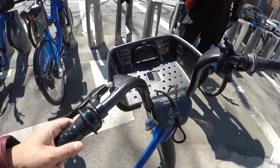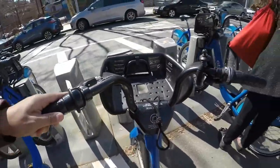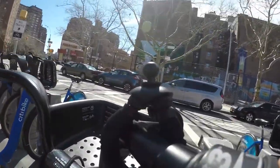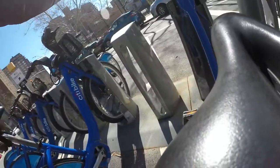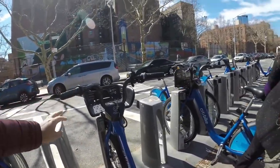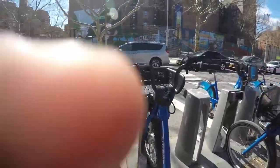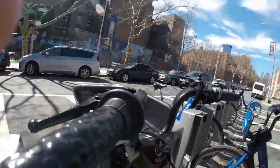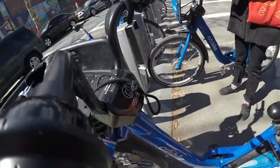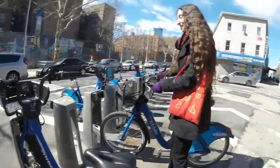Okay, I found my first parking spot, so let's try this. How do you do it? Can you just push it in? Is it done? Push it a little harder. If it doesn't, the green light doesn't. Oh, okay. All right, thanks.